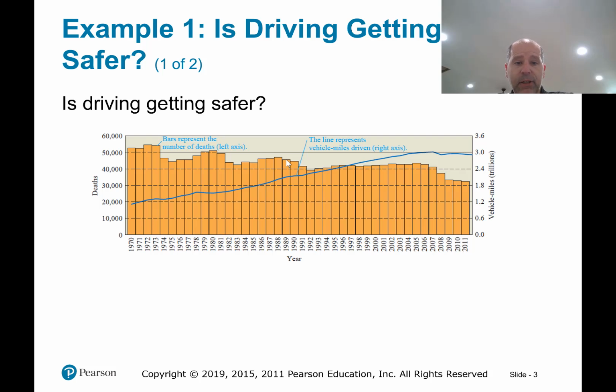So you can see that vehicle miles have steadily increased over time, and that deaths, even though in the beginning they went up and down from the 70s to the late 80s, have pretty much evened out, and then in recent years have decreased. So it does seem like driving is getting safer. People are driving more miles, and we're seeing fewer deaths per year.